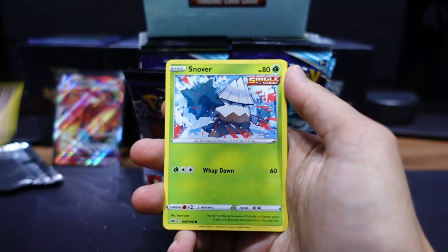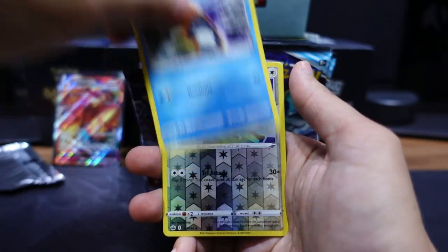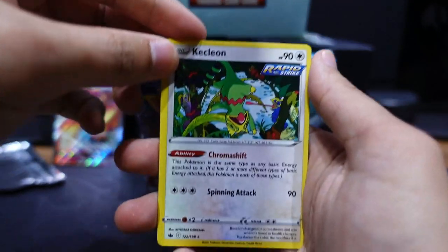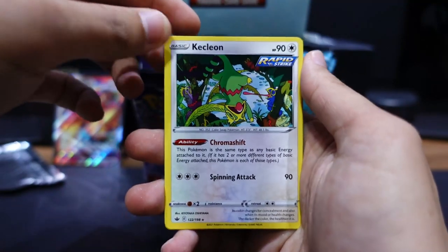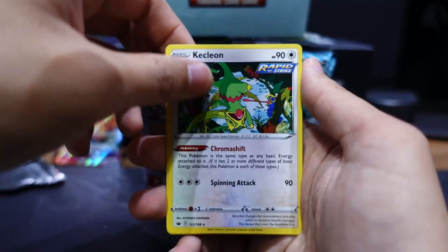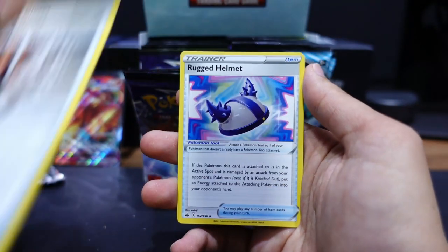Crab Brawler, Slowpoke, Snover, Venipede, Snorunt, Porygon 2, nice. A Rapid Strike Kakuna. I like the artwork on this a lot, guys, check that out. Okay, so you actually have the other Kakuna all around as well, Fighting Energy, Crushing Gloves, alright, let's go.